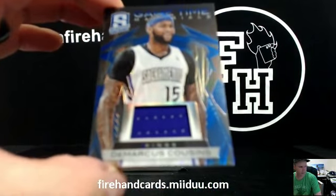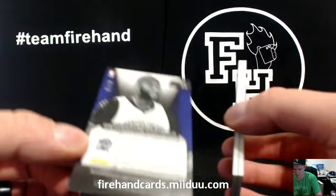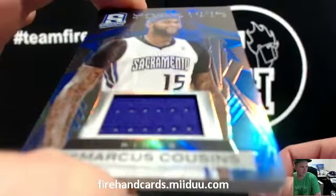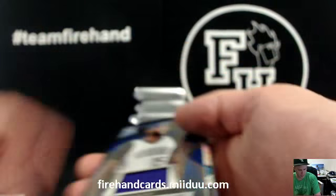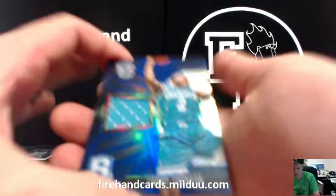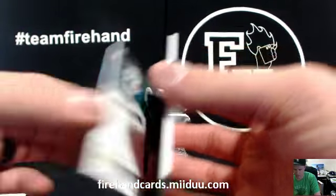DeMarcus Cousins for the Kings. Game Time Materials, numbered 1 of 15. Sacramento Kings, Dudas Man, Jason. For the Charlotte Hornets, Larry Johnson, going to Poi Pounda, 29 out of 49.